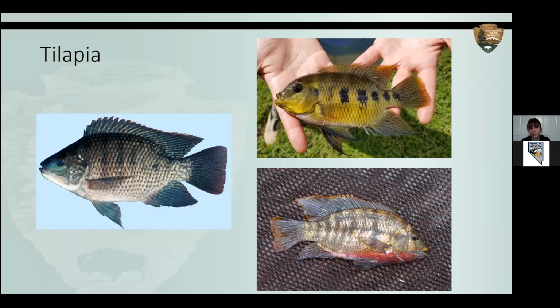And then the bottom right photo is red belly tilapia. That one we actually don't have at Lake Mead, but it is one to keep an eye out for. It has been located in California and Arizona. So definitely one we want to keep an eye out for.